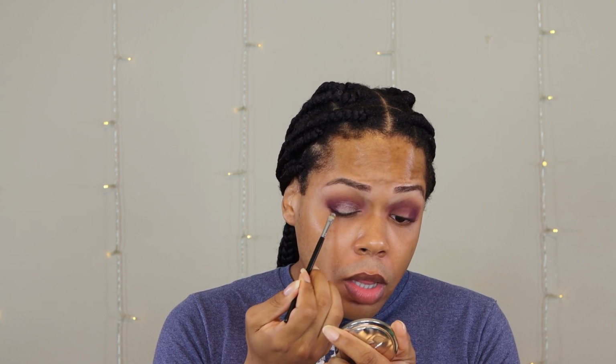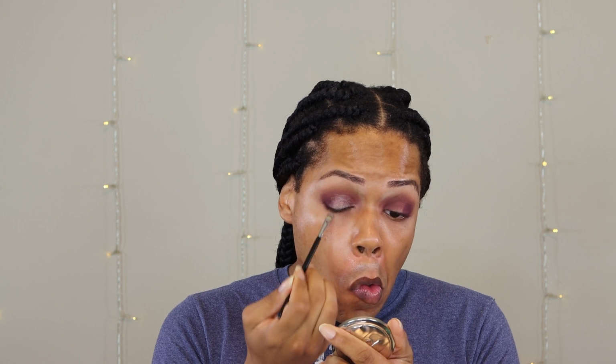And once we get close to the outer V, blend that back down again. And I'll be back after I do this on the other side.